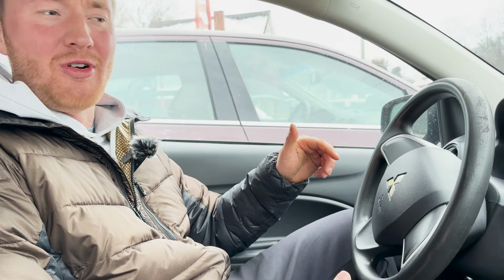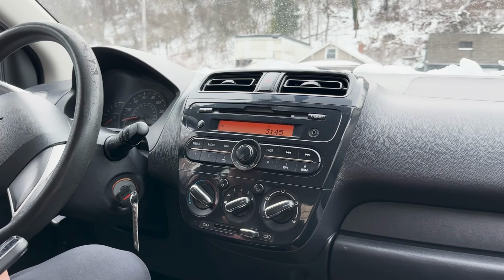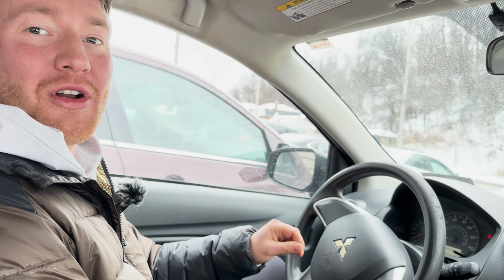So here we are, 4 years later, and we're actually inside the 2017 Mitsubishi Mirage. I mean, look at this baby. Look how nice this dash is. This is as luxury as it gets. No, I'm kidding. This is a very, very economical car, and it was one of the first cars I ever even put on Turo. So we're gonna walk you through what exactly this car made, all the costs associated with it, and I'm even gonna tell you about when it got stolen and how much money I made off the insurance.